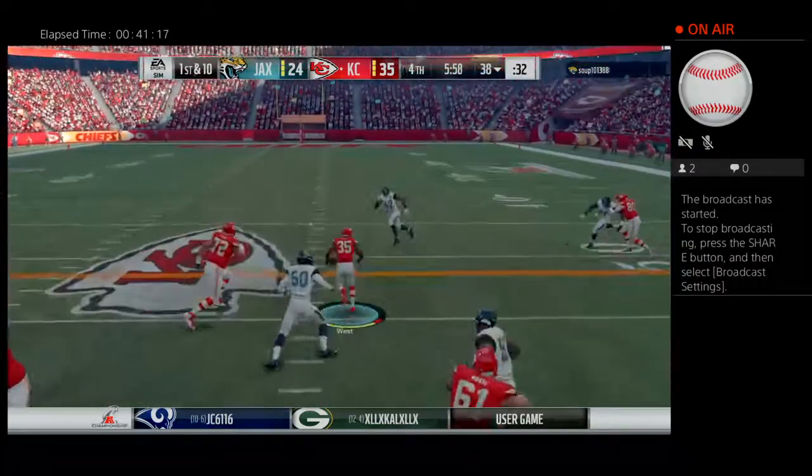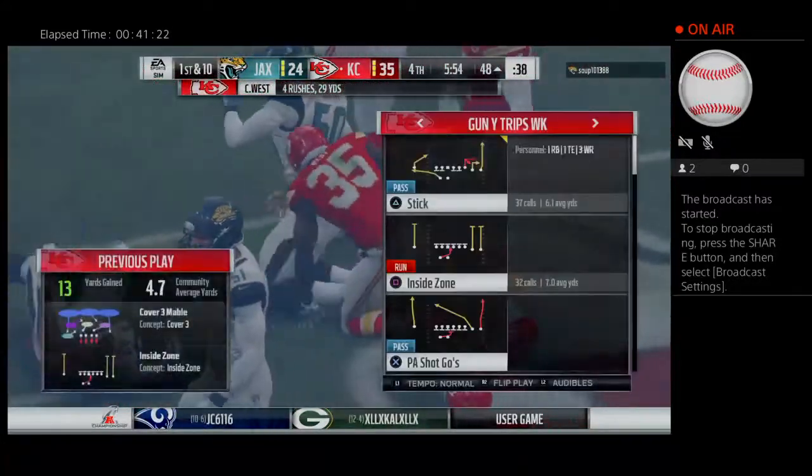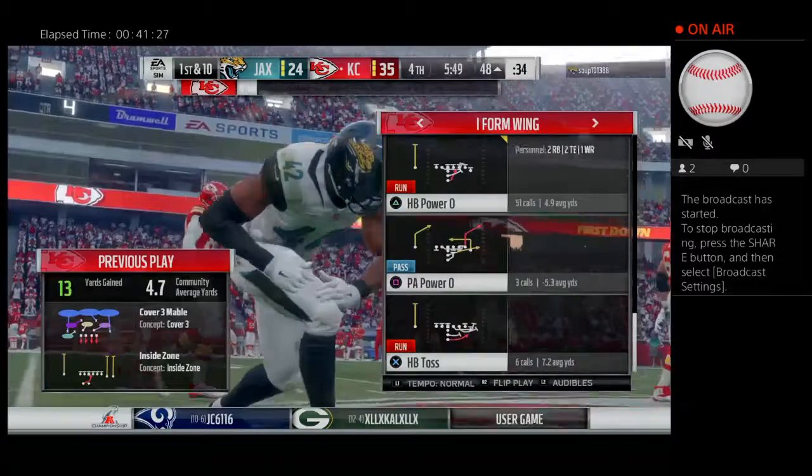They'll run it now out of the gun. And he'll be taken down, but not before he gets into enemy territory. Give him 13 yards there and a Kansas City first down.